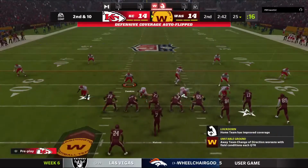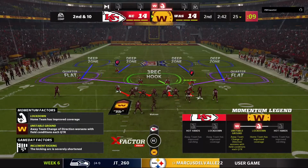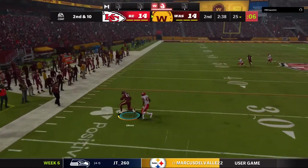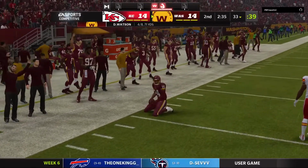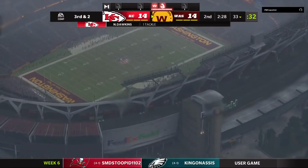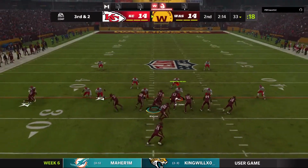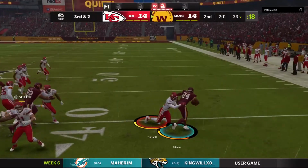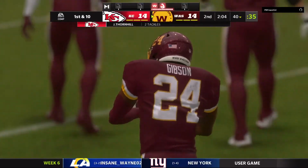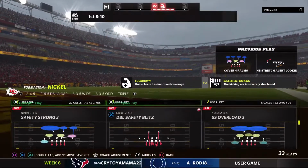Here's 2nd and 10. From the gun, here's Watson. That's out to the flat for Gibson. And he's upended at the 33 following a good pickup of 8. That's a gain of 8. Brings up 3rd and 2. Now on 3rd down, an extra DB out there for the Chiefs. They'll run with Gibson. And he will have a 1st down here at about the 40. Second quarter, 2 minutes to go. Tie ball game.